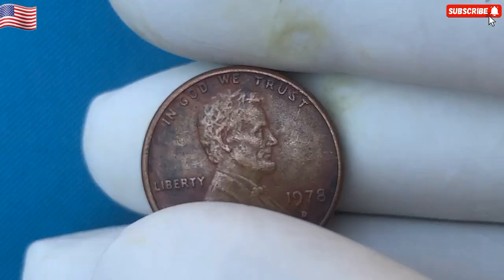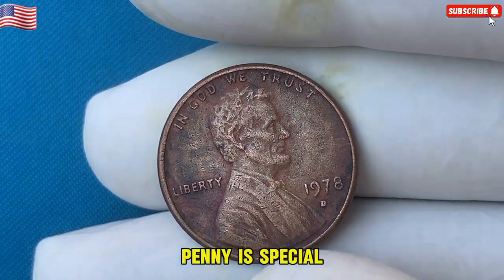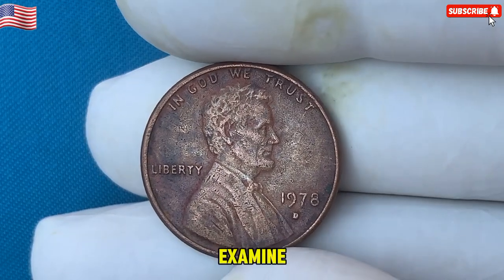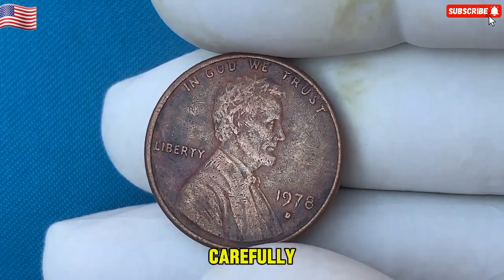That's when the value really skyrockets. So how can you tell if your 1978 penny is special? Here are a few quick tips. Examine the coin under a magnifier. Look at the letters and numbers carefully.